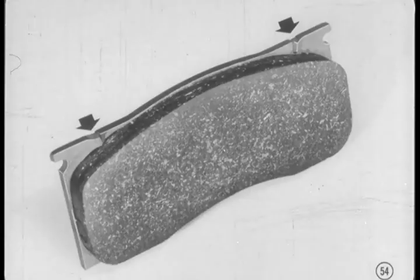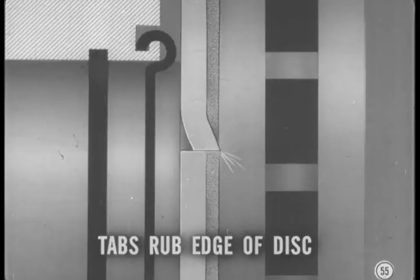Those tabs are signals, Hank. When the linings wear down to an unsafe thickness, the tabs rub on the outer edge of the disc face every time the brakes are applied. The scraping noise tells the driver he needs new linings. The tabs won't harm the disc if the linings are replaced within a reasonable length of time.